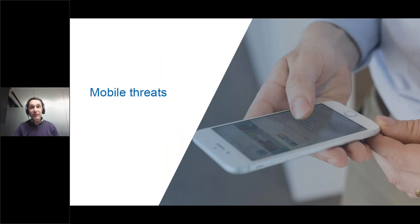So from the list of attendees, I've noticed that you have very diverse backgrounds, and I try to cater for everyone a little bit at least, and I'll start by introducing the threats that we see in the mobile world, in our work, and then I'll go into some solutions, first at a very high level, and then going into some more technical details. So I hope there's something for every one of you.